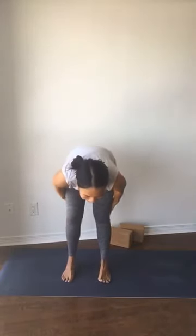Lower them down to your heart or hips. Bring that left knee forward. And release our tree pose. Shake it out. Maybe rotate the right ankle. Bring a little bit of release and relief after those holds.